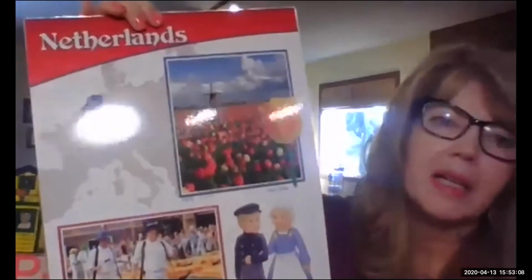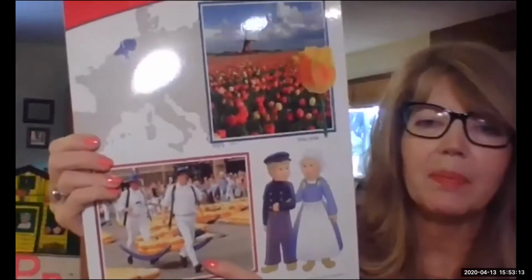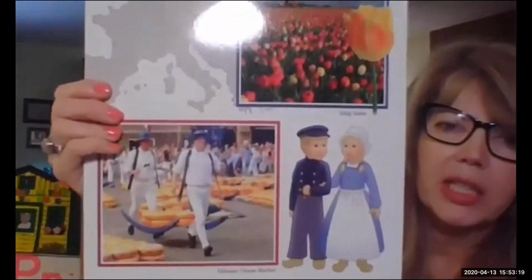And then, because their grass is so wet and juicy, those cows eat it and they make the most delicious milk. And they put the milk into cheese. And they sell a lot of cheese in the Netherlands.